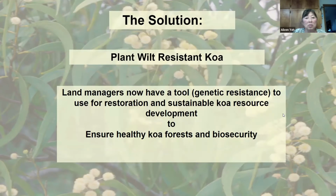Land managers, well, the solution is to plant wilt-resistant Koa. Land managers now have a tool to use for restoration and sustainable Koa resource development to ensure healthy Koa forests and biosecurity. Okay.